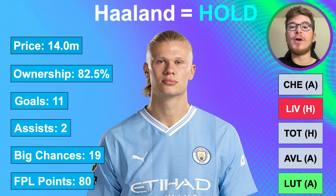And for those that don't have Erling Haaland, you probably want to go for him until Game Week 16 when Erling Haaland faces Luton away, and the fixtures are fantastic in the long term. The only doubt there is Game Week 18, that blank, but then he could have a double in Game Week 20 against Brentford, and that could be triple captaincy material. So Erling Haaland is one of the simplest holds of the season.